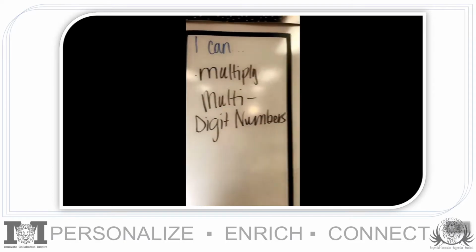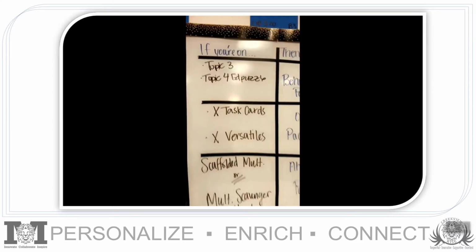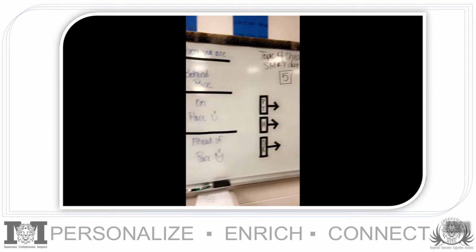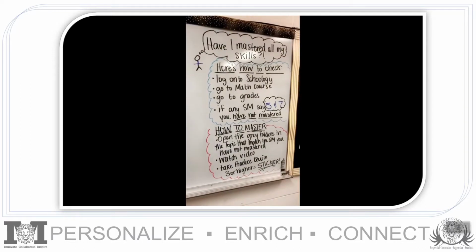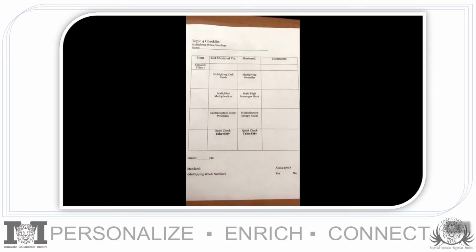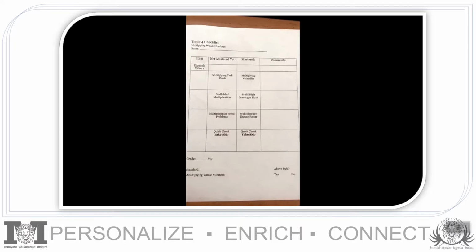These are mastery sticker boards. When kids master a standard, they get to put their sticker up. This is showing the standard. This is our pace guide to help kids know what they should be working on. And there's our station rotation. If a student hasn't mastered their skill, this is how they can master it. And this is their checklist showing them what they should be doing.